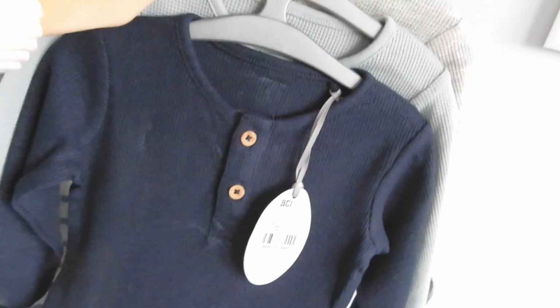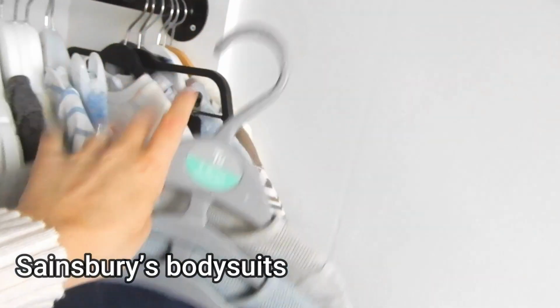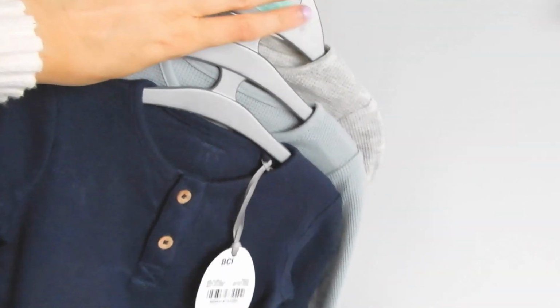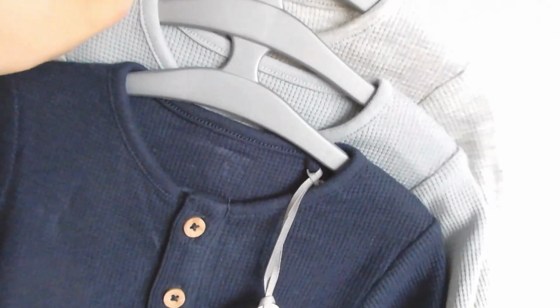We've then got these vests from Sainsbury's. So they're long sleeve vests, but they're just more of an outfit rather than a plain vest. I've not washed them yet because they're 3 to 6 months and they do just look a little bit big. So he is in 3 to 6 month babygrows, but I feel like everything else is really, really big. So maybe in sort of like a month's time I will wash these. But yeah, these are just from Sainsbury's.